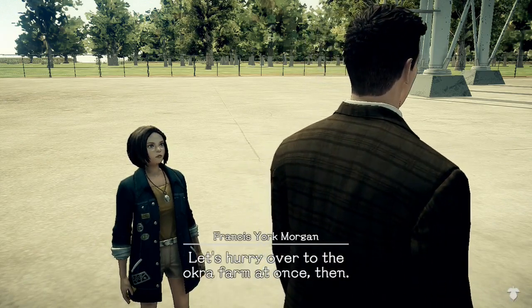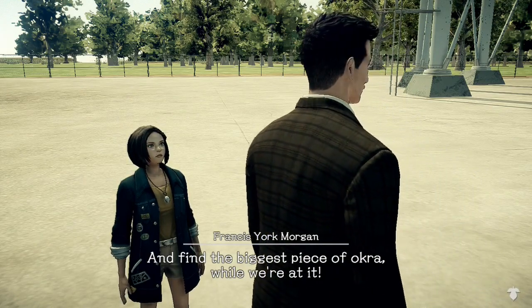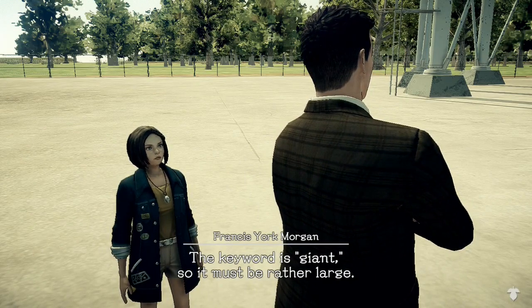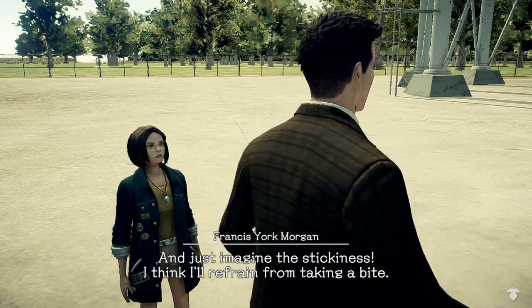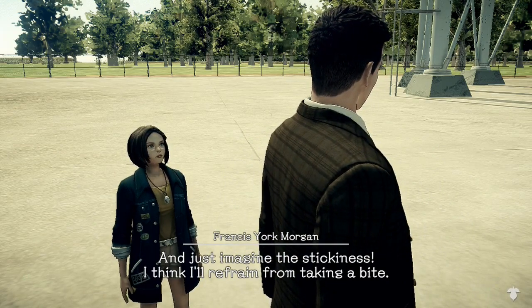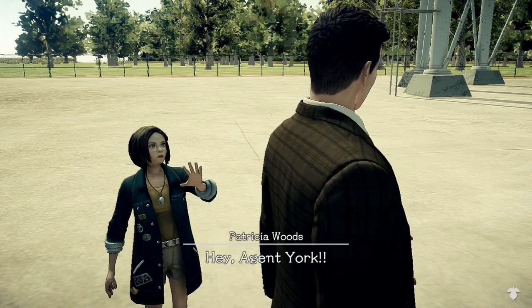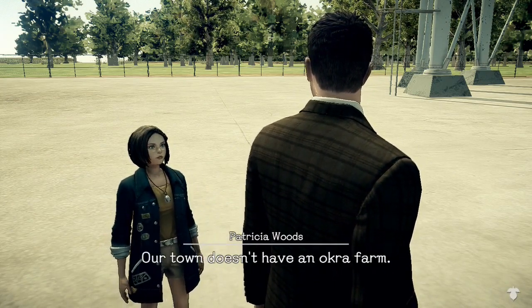Let's hurry over to the okra farm at once, then, and find the biggest piece of okra while we're at it. Hey, Agent York. The key word is giant, so it must be rather large. I'll bet it looks positively grotesque, Zach. And just imagine the stickiness. Ooh, I think I'll refrain from taking a bite. Hey, Agent York. Our town doesn't have an okra farm.